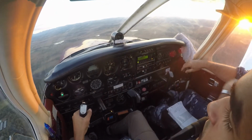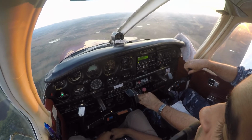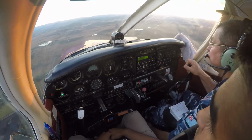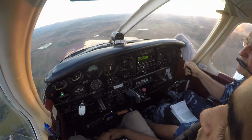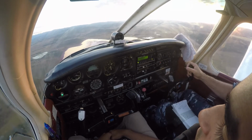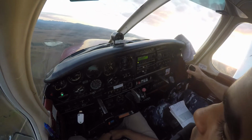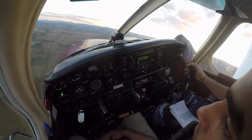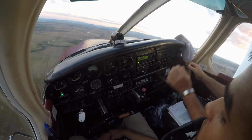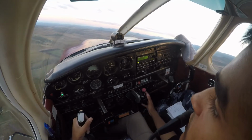Okay, quickly I'll show you the base turn attitude. So taking over. About that attitude there will give you 500 feet a minute rate of descent, 70 knots, 1500 or a bit under 1500. And that's a good base turn attitude, so just handing over, have a feel of that.